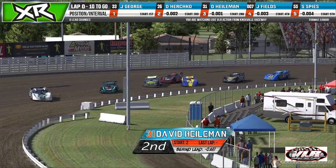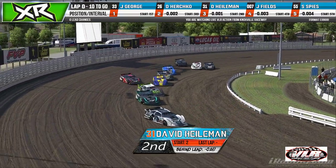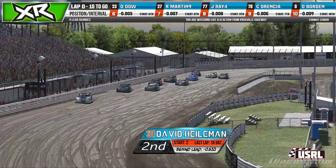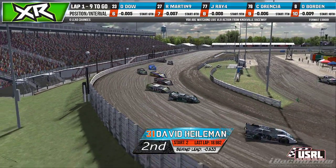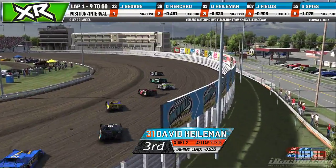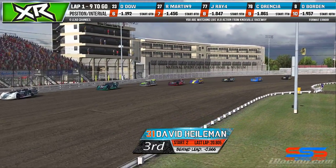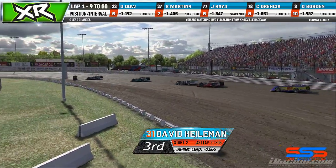Heileman now gets pressure here from Jacob Fields, and also Stephen Speeds in that 55. Keep an eye on the battle for 4th and 5th right now. No doubt, as they're side by side right now. You're talking about a man up front, Jason George. He's got a handle on the field as he's out front. David Heileman right there in the second spot. Drew's trying to hang on to it.